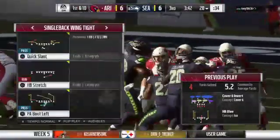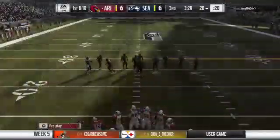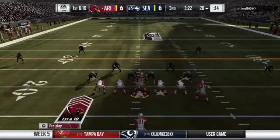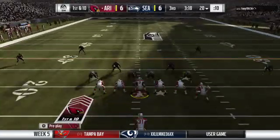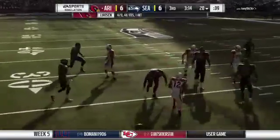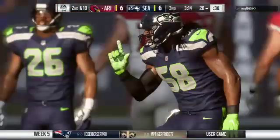Well, they're hoping that the second half is better for him than the first half. They've got to find a way to get him going. He's a big part of their offense. Hurry up, here we go. Green 39. Green 39. Throwing now, Rosen on first down. He couldn't quite hold it. Got hit. Ball pops out, incomplete.